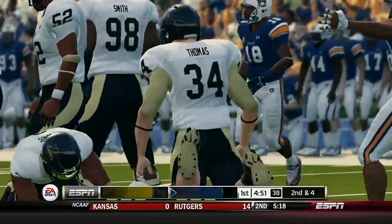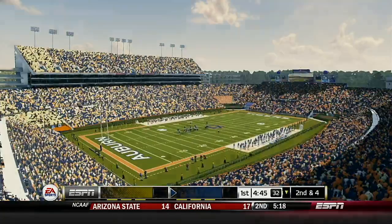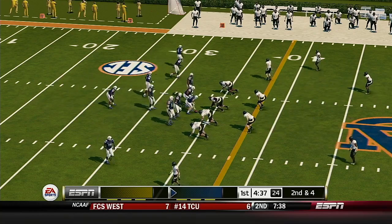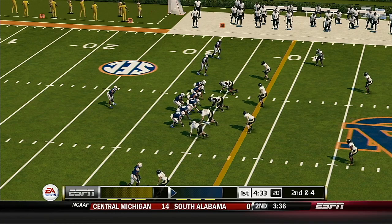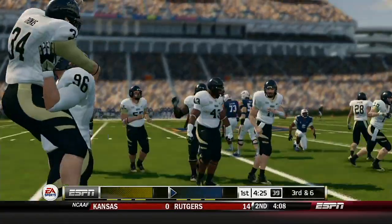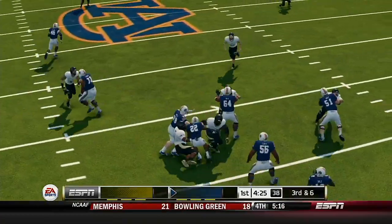After a decent run up the gut, from their own 34-yard line. Second down. And he's tackled right around the 32-yard line. I don't think the play developed the way it was supposed to, and the net result is a loss.